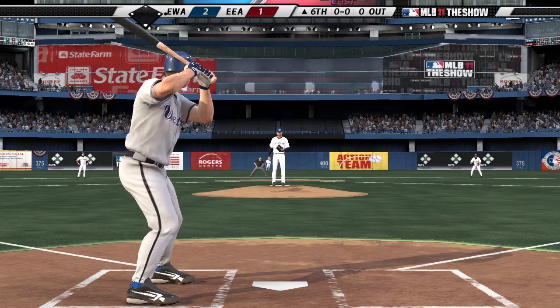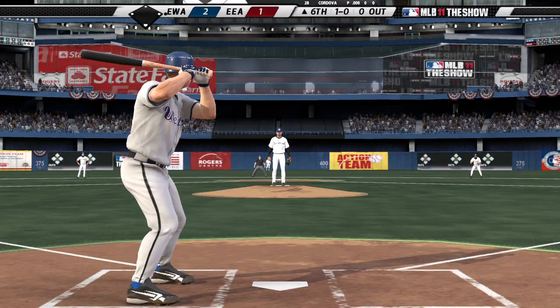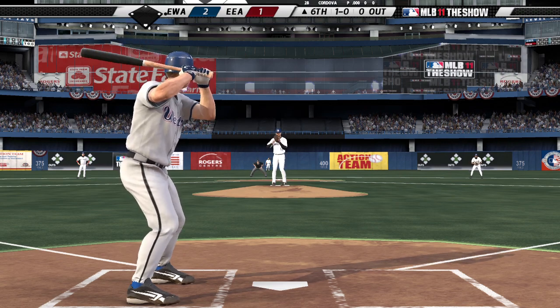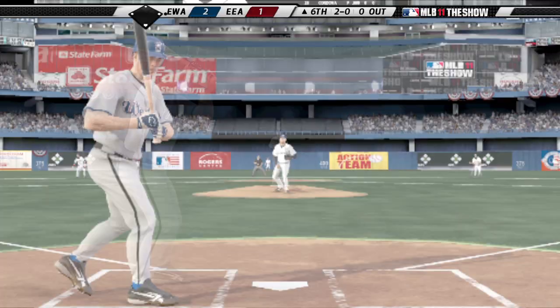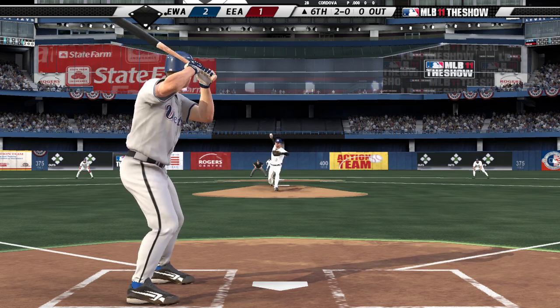Basil Kruger will get things started here in the top of inning number 6. And that misses, ball one. And a fastball here that's taken for ball two. Well, judging by his release point there, he just doesn't look like he's totally warm yet.